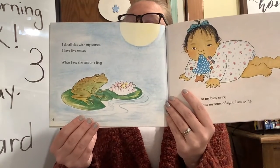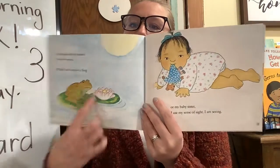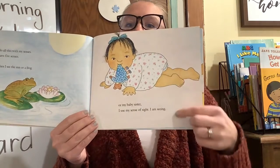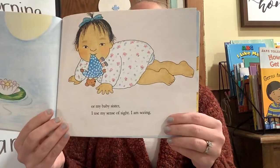I have 5 senses. When I see the sun or a frog, see the sun up here and the frog down here? Or my baby sister, I am using my sense of sight. I am seeing.